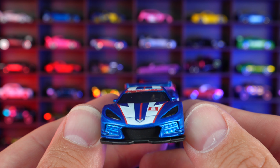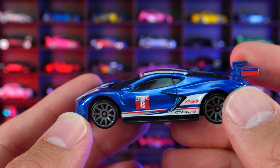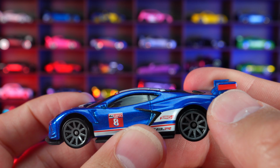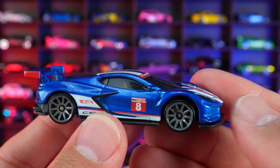Look at all the paint on there. Even look at the lip on the front end, looks really good. I love the tinted windows. That little red part right there looks really good. You can see that huge diffuser on the rear end. What a great looking car.